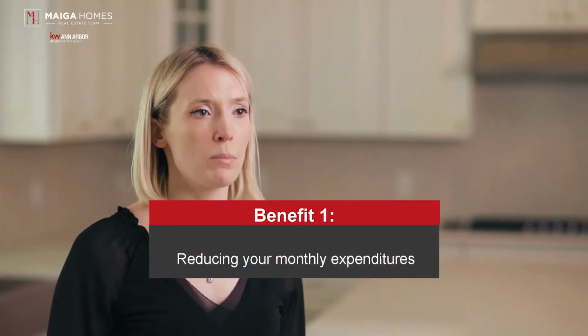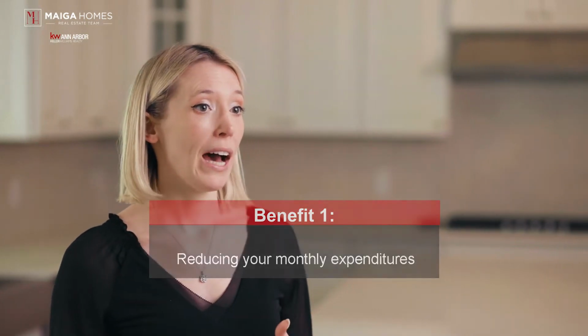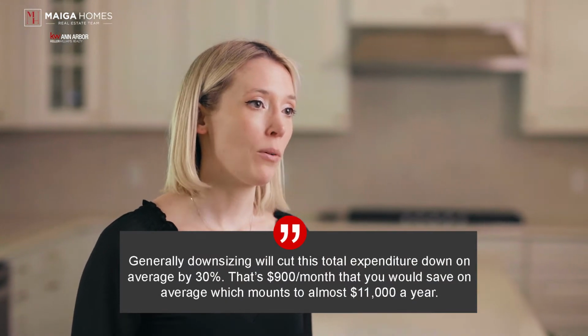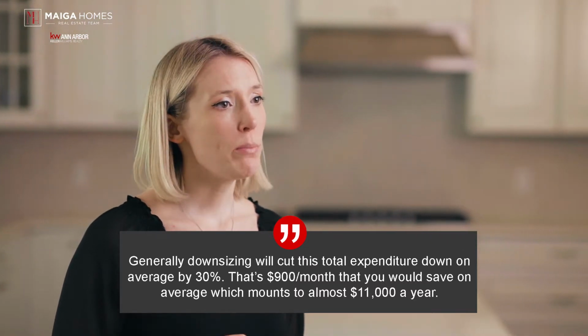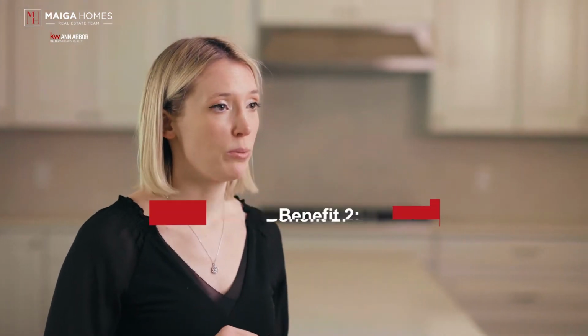Downsizing usually comes with a plethora of cutbacks on your financial spending. As you know, the bigger the house, the higher the costs in general. If you're spending $3,000 a month between your mortgage, insurance, taxes, utilities, lawn cutting, cleaning, home repairs, and more, then generally downsizing will cut this total expenditure down on average by 30%. That's $900 a month that you would save on average, which amounts to almost $11,000 a year. That is huge savings for you.